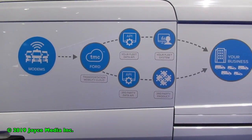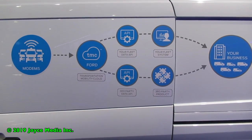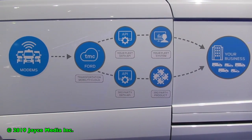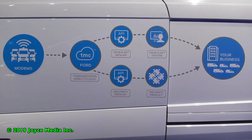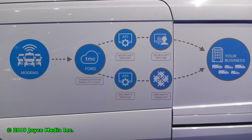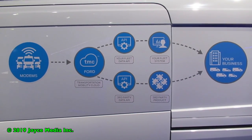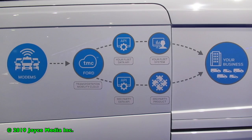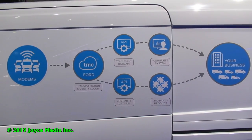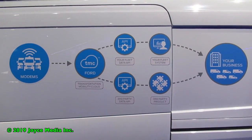Here on the side of this van at the auto show, Ford is trying to show, about the mobile office delivery van, the flow of data from the trucks on the left to the home office on the right, and all of the stuff in between, the iPads, the iPhones, the whole thing. So this could really be a roving office.